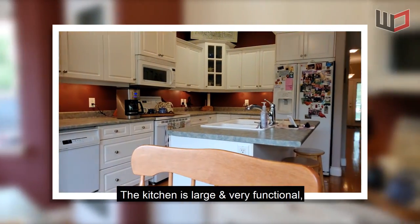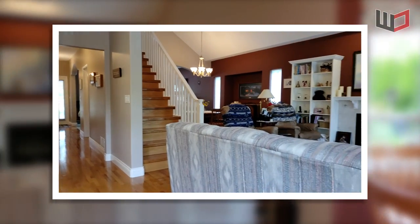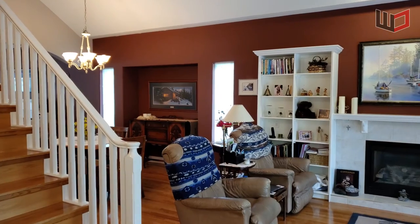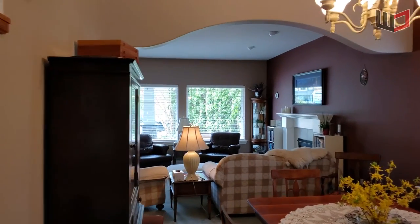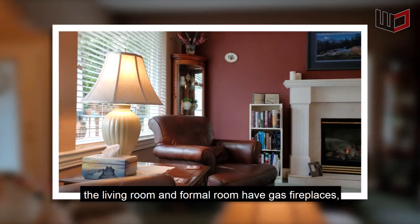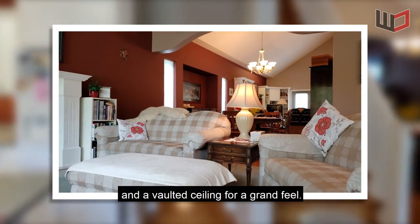The kitchen is large and very functional. The living room and formal room have gas fireplaces and a vaulted ceiling for a grand feel.